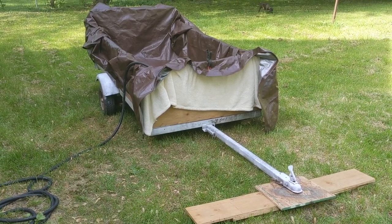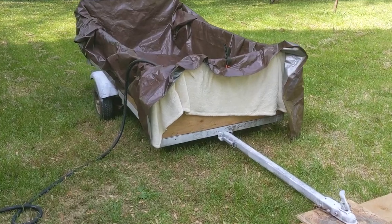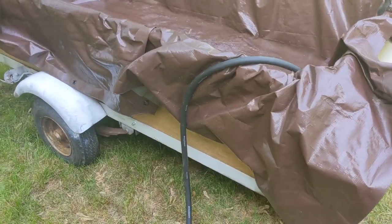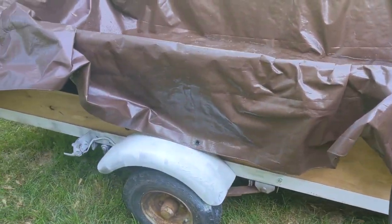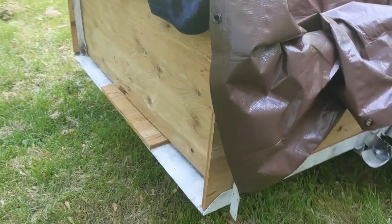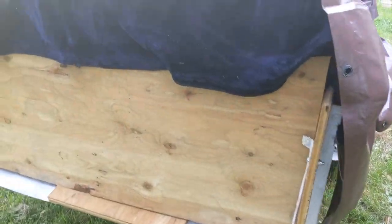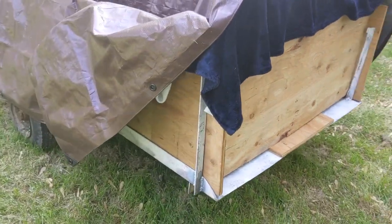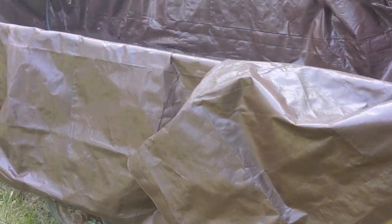This is the first test, just because we wanted to make sure that it would hold water before we actually finalized everything. So everything looks real sloppy here. It's barely painted. We need to cut a little groove out of that back section right there. But we ended up with a fully functional pool and got the pets in it.